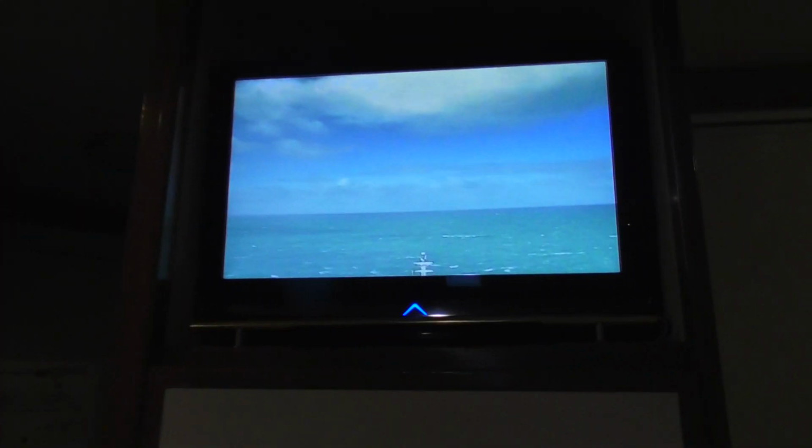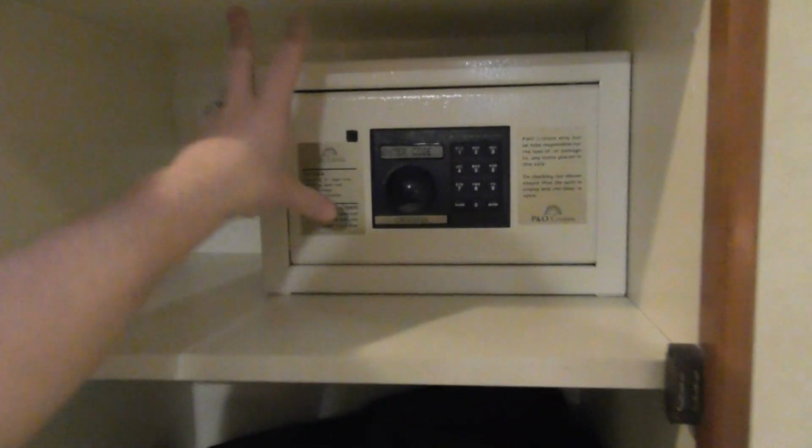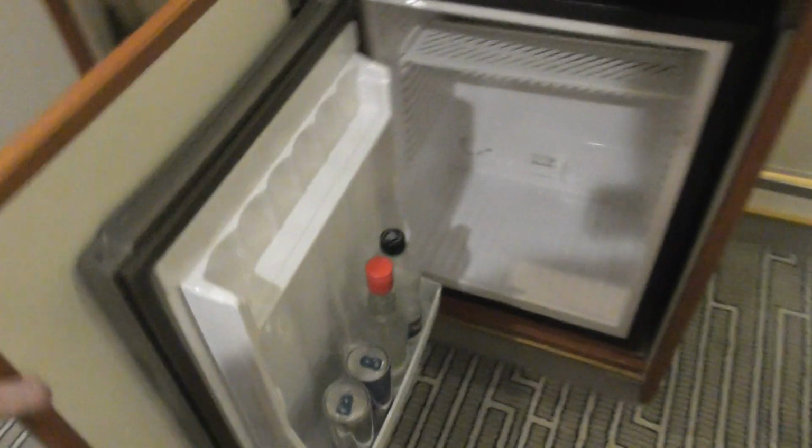Next to the wardrobe, you have your television, and you also have some more storage space here. This is where you'll find your safe. Don't need to pay for this. Just put in your number, turn the knob, and you're good to go. You've got a couple more shelves here, and then down below is where you'll find your fridge.